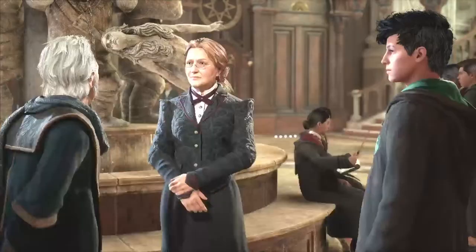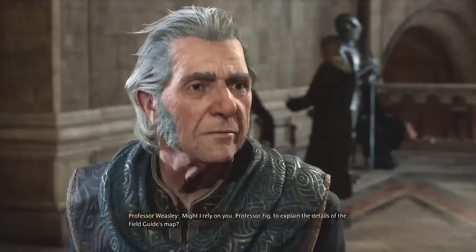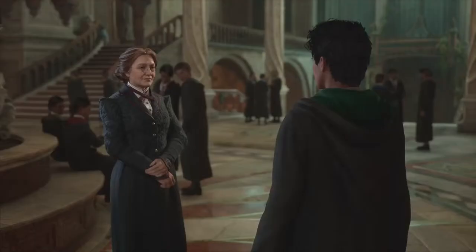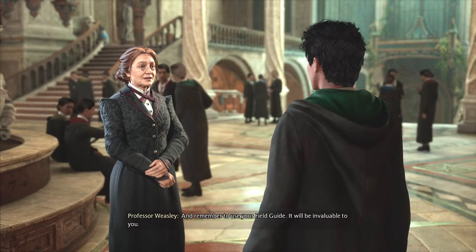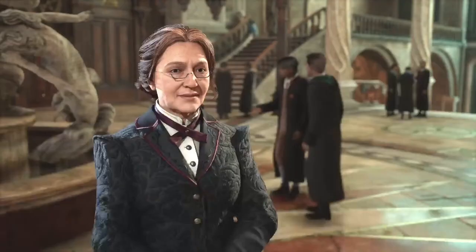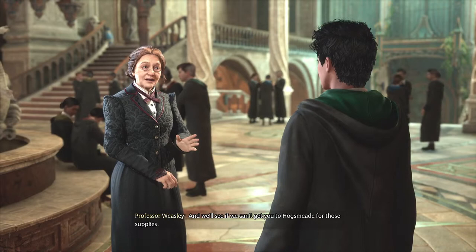Very well. Enough chit-chat. I need to get to class myself. Might I rely on you, Professor Fig, to explain the details of the field guide's map? Of course. Thank you. Good luck today. And remember to use your field guide. It will be invaluable to you. And invaluable to me, as I'll be using it to keep up to date on your progress. Yes, Professor. Come and find me in my classroom after you've attended both classes today, and I'll explain more about those assignments I mentioned. And we'll see if we can't get you to Hogsmeade for those supplies.